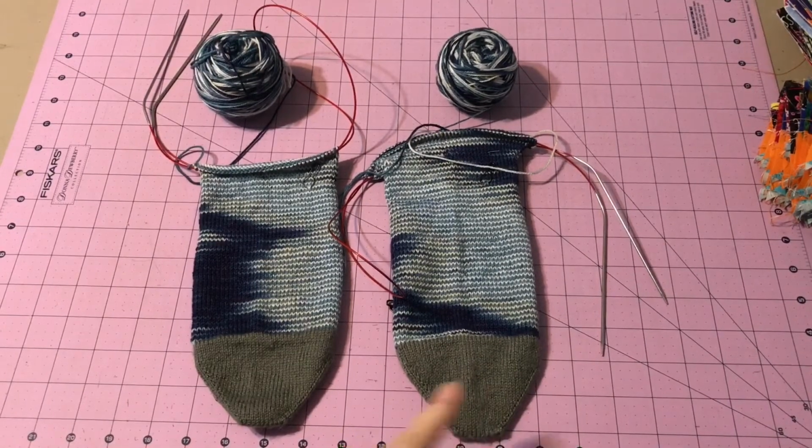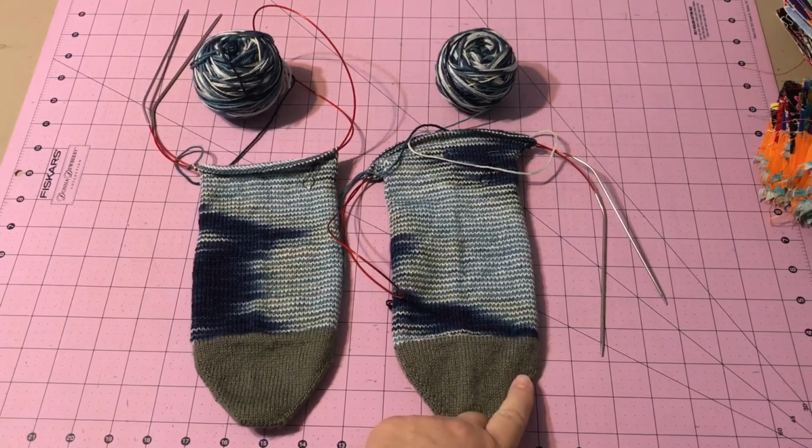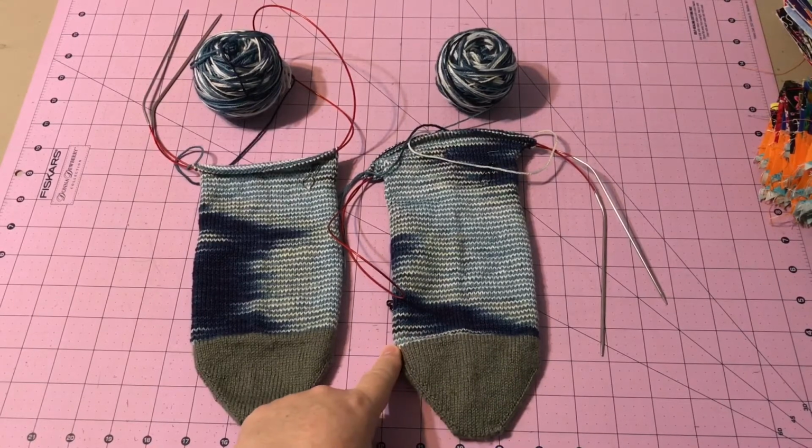When you do your increases for the heel, this has got a gusset but no heel flap. You increase on one side of the sole and you increase on the other side.